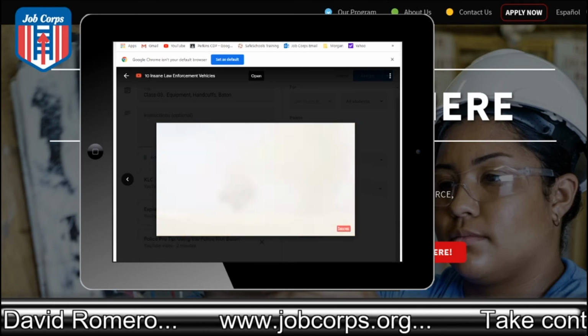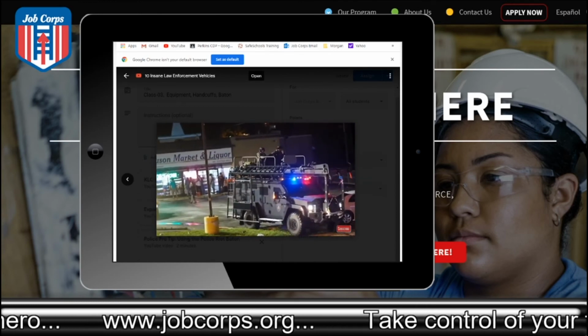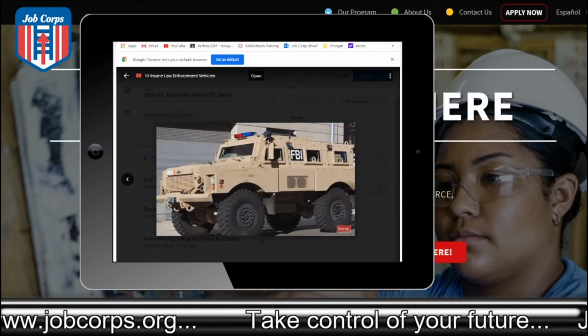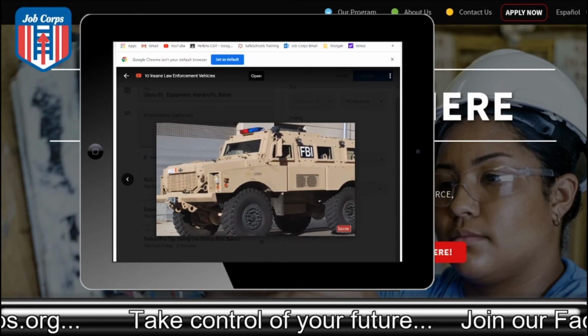When riots began to get out of control in Ferguson, Missouri, the St. Louis County Police sent out this MRAP in response to shots being fired. The MRAPs have apparently become highly demanded by police departments in recent years, which almost makes you believe they're preparing for a full-scale breakdown of society or something.